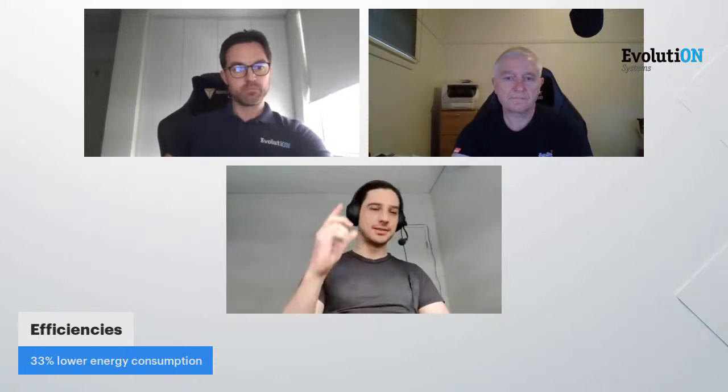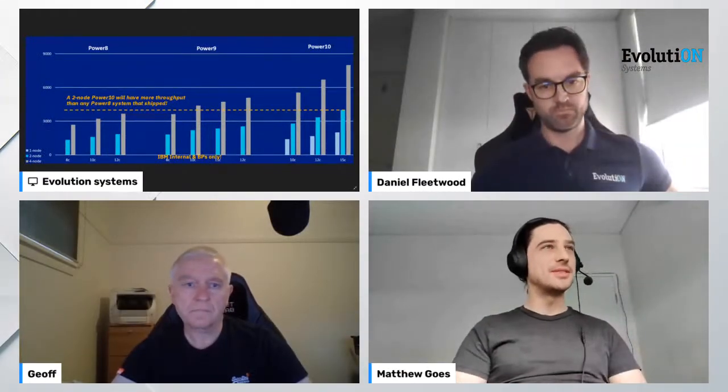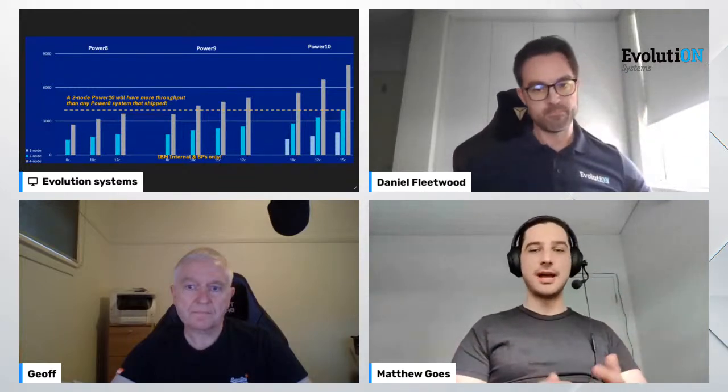As Moore's law continues on, it becomes harder and harder to shrink the size of the transistors on the chip. You just don't get the free gains that you used to get. That having been said, Power 10, like Power 9 before it and Power 8 before it, offers around 30% improvement on the previous generation, just on the per core improvements. We're also fitting a lot more cores on because we're down to 7 nanometers now, so we can fit a lot on the chip. So it's genuinely very impressive to maintain the consistency of improvements generation to generation. And as we shared there, a 2-node Power 10 system has more throughput than any 4-node or otherwise Power 8 system that shipped. It's really a phenomenal improvement over where we were.